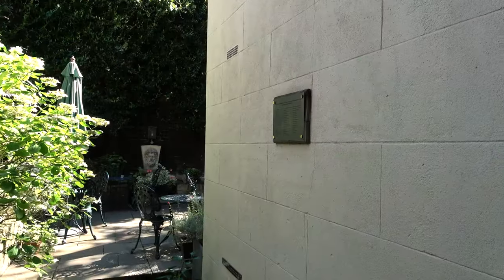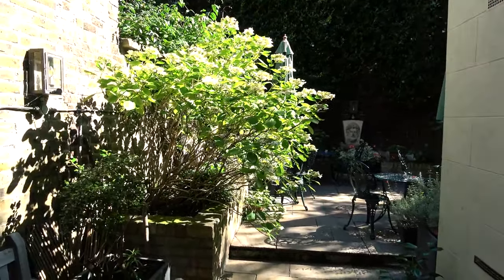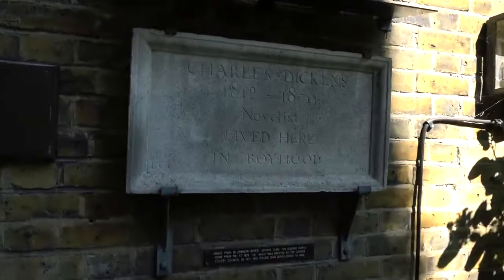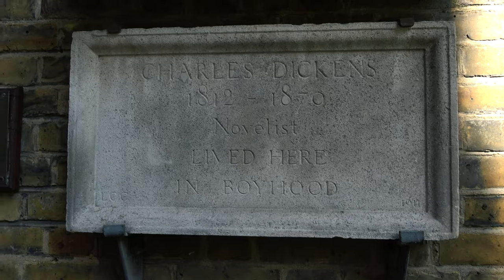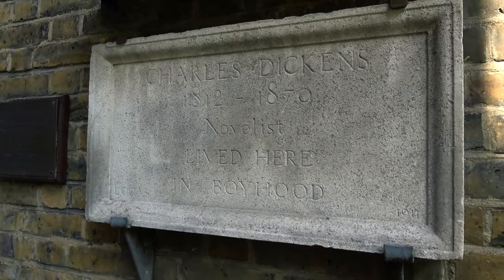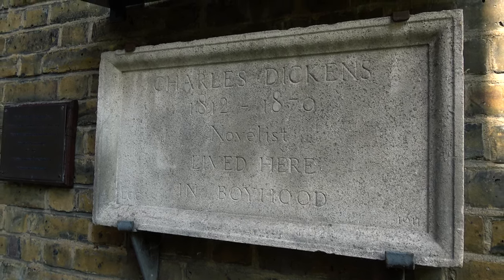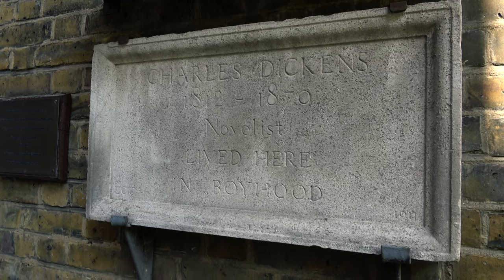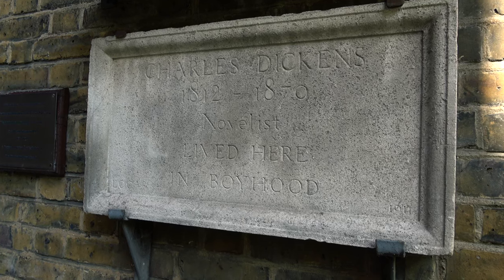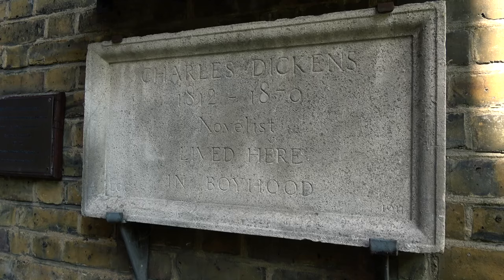So this building on the right is not part of the original garden, it's an extension to the house. And down here is a stone taken from the house at 29 Johnson Street at Somerstown, where Dickens' family lived from 1824 to 1829. Sadly, the house was demolished in 1932, and this plaque was brought here.